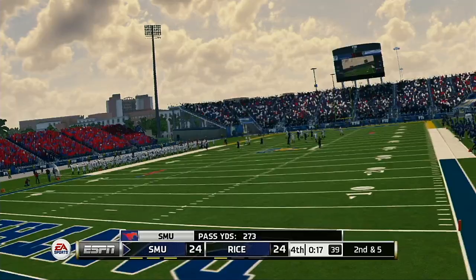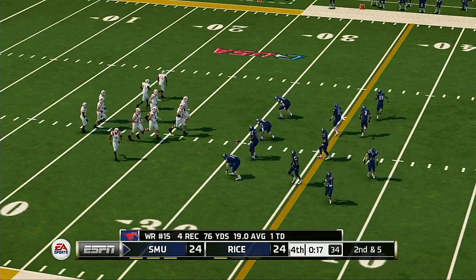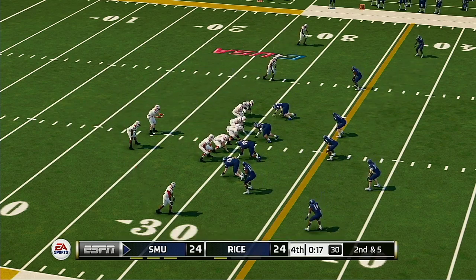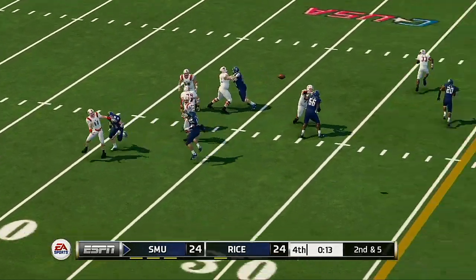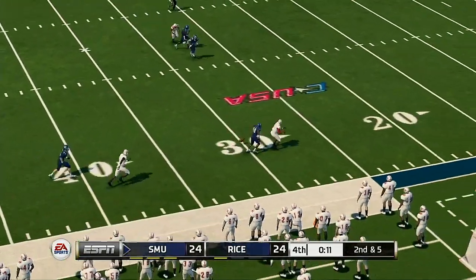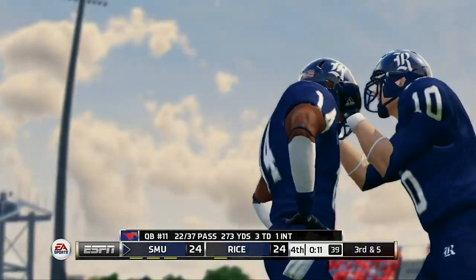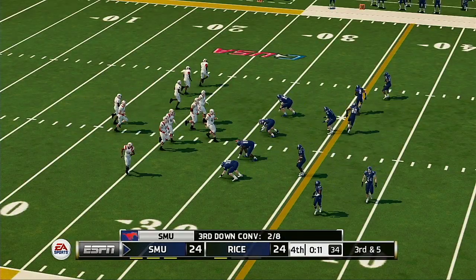And he's shoved out of bounds right around the 30. Second and 5 coming up here. Ball on their own 30. He airs it out. He almost had it, but it's incomplete. Number 7 was the intended receiver on that play. That'll make it 3rd and 5.